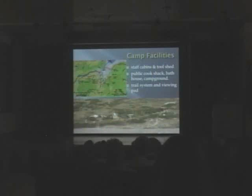Here's a picture of camp. That's our footprint right there. And on the far right, you see the cook shack. And as you move to the left, you'll see the crew quarters, or research quarters, and then the staff quarters over to the left there. There's a couple outhouses in the back. And that's right there on the beach, right out in front of McNeil Cove.